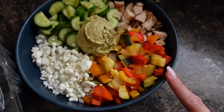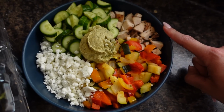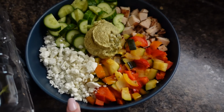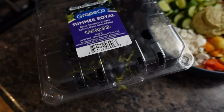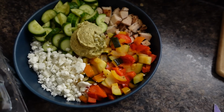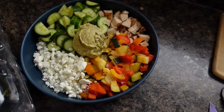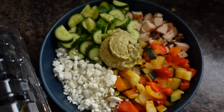I have 5 points of jasmine rice as the base. I've got some veggie mix for 0 points, grilled chicken for 0 points, 2 mini cucumbers for 0 points, fat-free feta cheese, which is also actually 0 points, and then 2 points of dill pickle hummus. Then I'm also gonna have some grapes for 0 points. So this entire bowl is 7 points on WW. It's about 507 calories, and that includes the grapes, and it's got 42 grams of protein. So I'm just gonna mix this up and eat it while I edit my video.